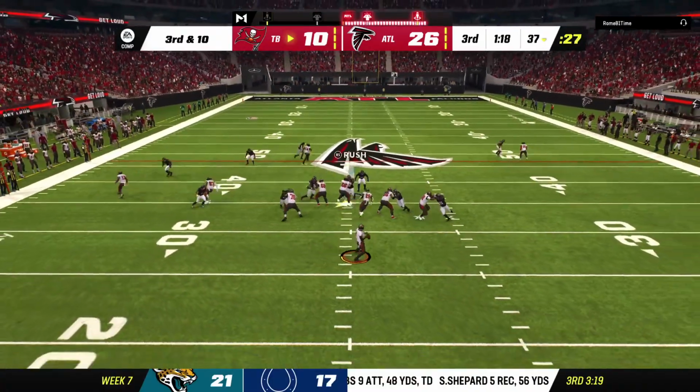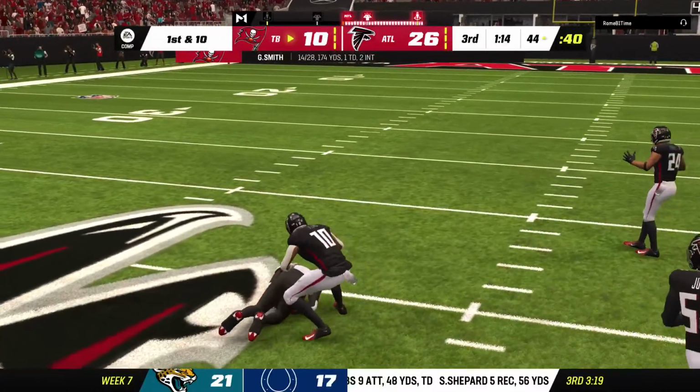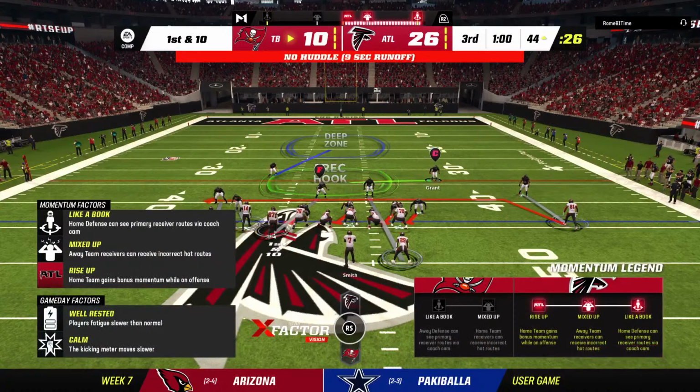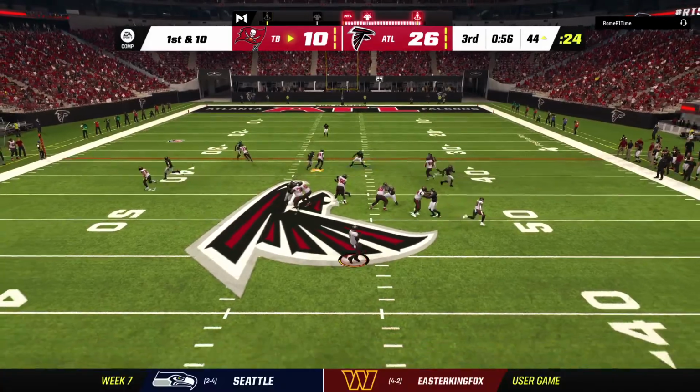To the air again, Smith. And that's complete. It's Chris Godwin. And that's going to be good for another first down as the tackle's made at the Falcons' 44-yard line. Now it's Smith.